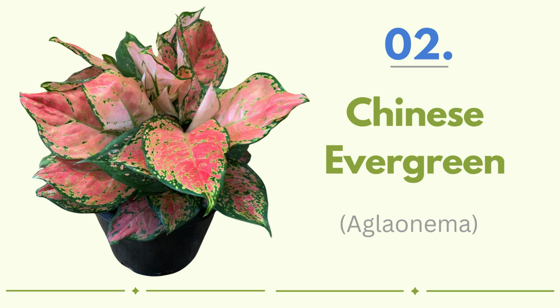So, if you want a plant that brings some color, is low maintenance, and basically thrives on autopilot, the Chinese Evergreen is your go-to. Plus, it's great for beginners.